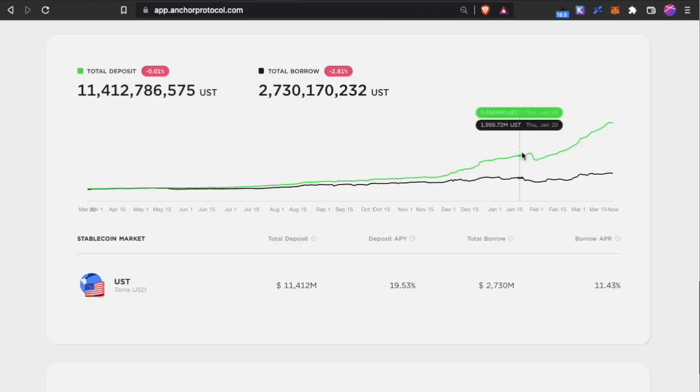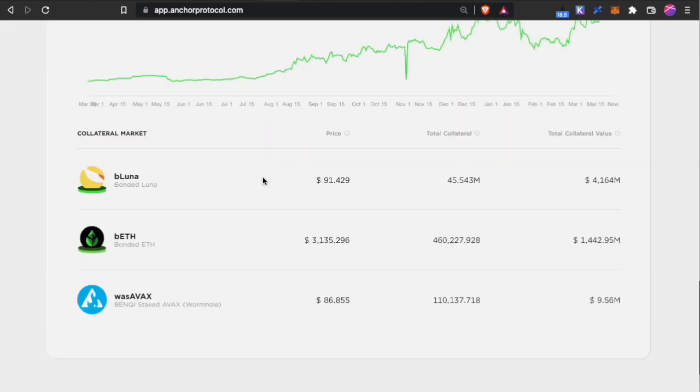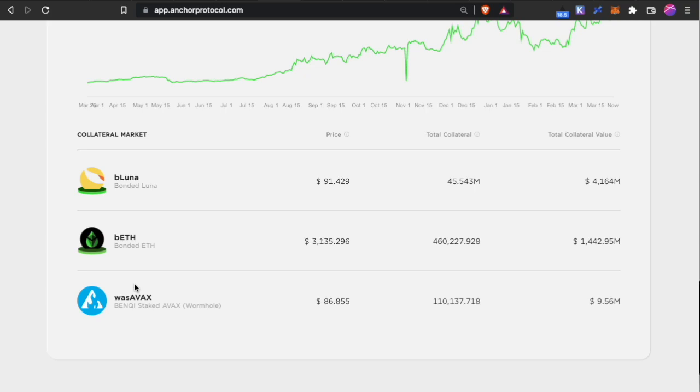This is because there are more people depositing than people borrowing. So in order to narrow this gap, Anchor needs to have more people borrowing. To do this, they will have to add more collateral. By adding more collateral, they will be able to bring other users from other ecosystems in and borrow UST, like now, you can borrow UST with staked AVAX.